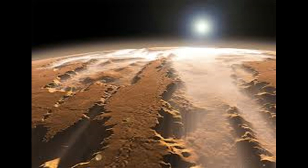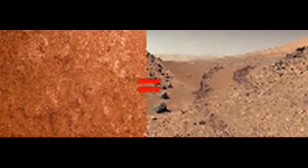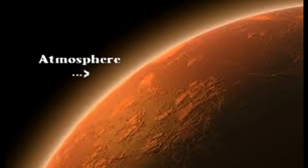Mars is geologically active, very geologically active. This is no dead, barren world at all. The surface is simply iron oxide, or rust. It looks like rust because it is rust. The red planet has an atmosphere that is roughly 1% as thick as Earth, 0.01 atmospheres of Earth.